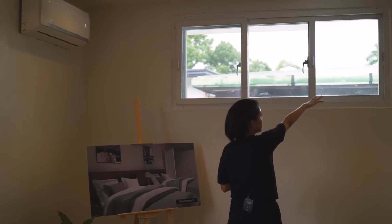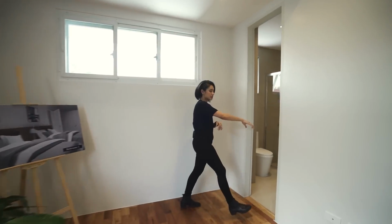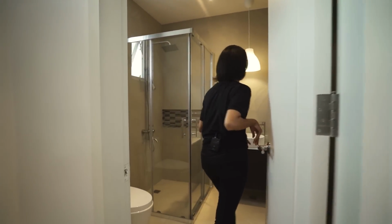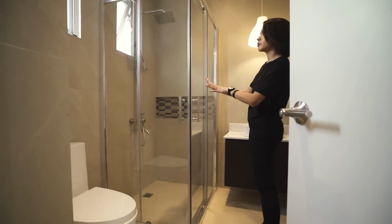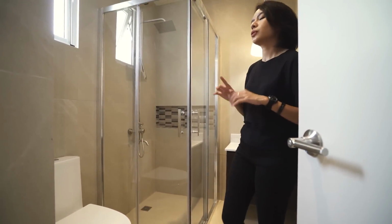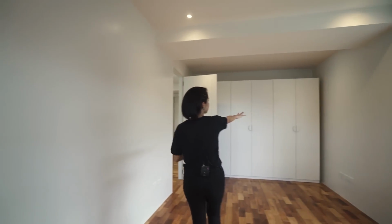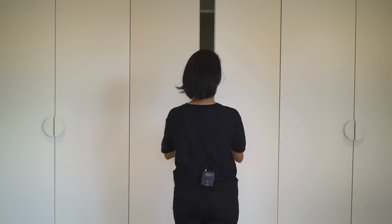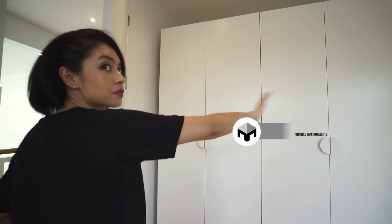You can open this up for cross ventilation, and then this area, you have your ensuite, toilet, and bath. With your toilet, enclosed shower space, and your sink. Now, I didn't mention earlier, but every toilet and bath obviously has its own window for ventilation. Okay, and then you have your, what do you call this? Built-in wardrobe. For this room, at least, it's the entire span of this wall.